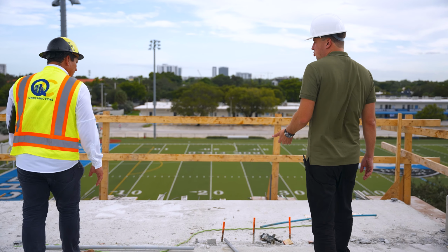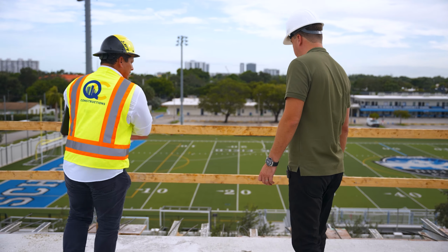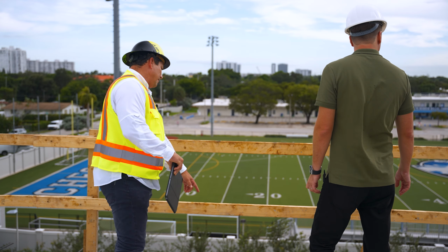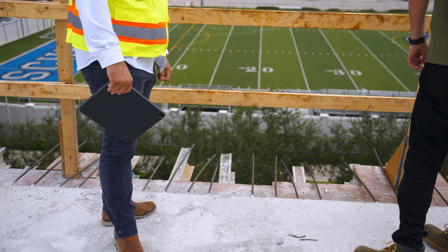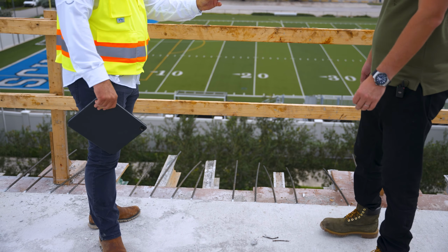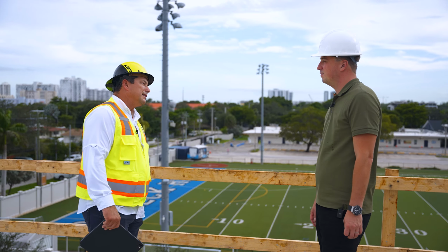Did you meet with them, or? Yes, Raul is calling, and we're going to meet. You see the cables now? Yep. After we stress the cables, we cut them, we put the grease cap, and we seal the concrete.